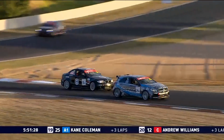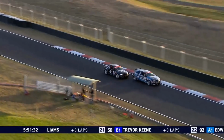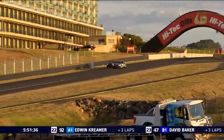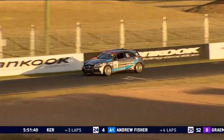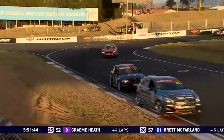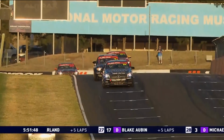And he was right on the ragged edge of adhesion, braking into the Chase, and the BMW is not finished. Gets a good run under the Hi-Tec Oil bridge and will have to go around the outside at the final corner at Murray's. And all the time the second BMW is getting closer. They're side by side at the braking area. Man, that was brave by Brett Strom. Great driving from both. That's super stuff from these two.